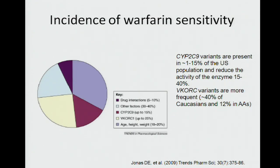So here is the incidence of warfarin sensitivity. I like this paper a lot, showing basically what causes warfarin sensitivity in the general population. You can see this red-pink piece of the pie chart and this yellow piece of the pie chart correspond to CYP2C9 and VKORC. So about 40% of warfarin sensitivity in the general population can be attributed to these polymorphisms alone.